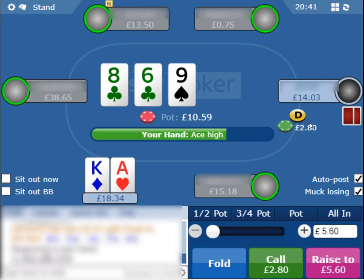If he'd bet much smaller, like £2 or something, I think we'd have to peel. But versus almost 1/3 pot, still a smallish bet, there's just not enough good things that can happen for us in this situation, and I was a little bit frustrated and folded.